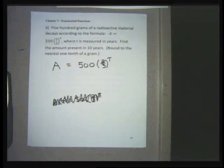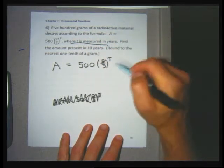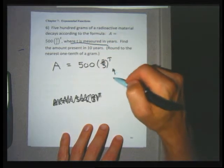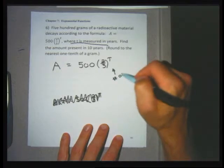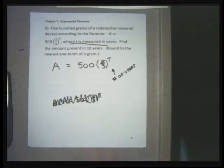The T is the easy part of this. The T stands for the number of years. And what does this function give me out?